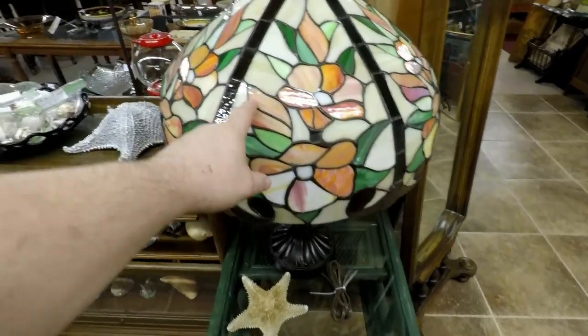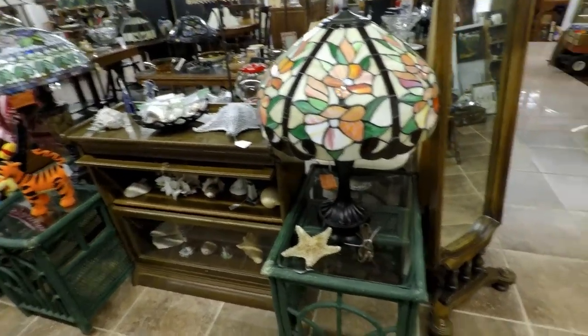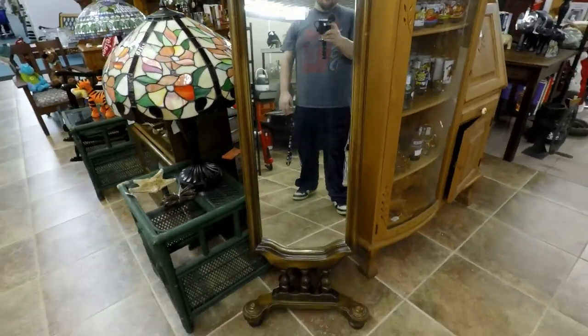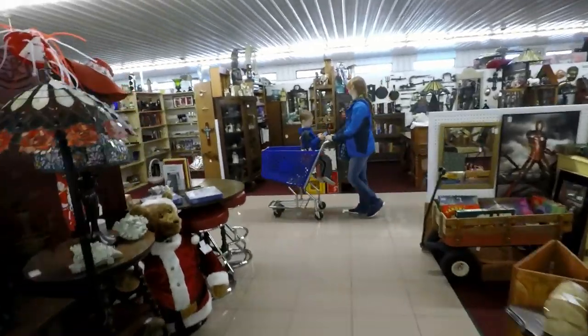So much cool stuff. Look at this beautiful lamp. That is absolutely awesome. I wonder if they sell a lot of them. That's the thing. I love this floor mirror here. Look at that good looking guy there. That's super cool. Love it. I don't know where my wife, oh, there she is. Thought I lost her. Thought I lost you forever.